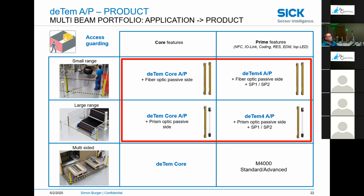So you can get the DTEM4. If you've got just a basic application, you don't need anything fancy, you can get a core version, just like you can in the DTEC, or you can get the DTEM Active Passive, which would be the prime variant, which is like what I have set up here, where if you need muting and things like that. So we've got the options that you will need for your application.